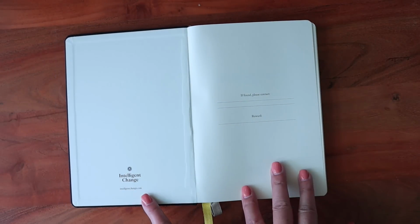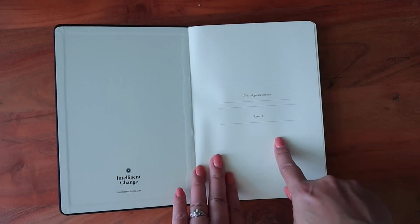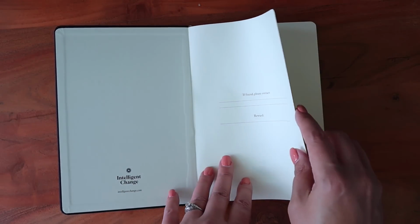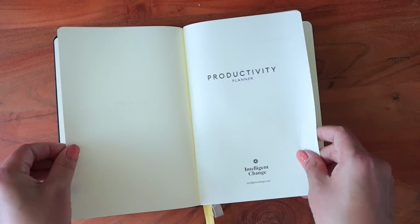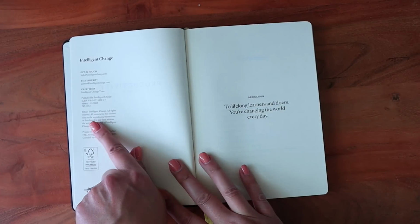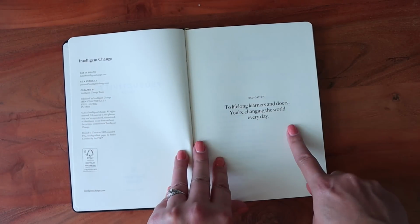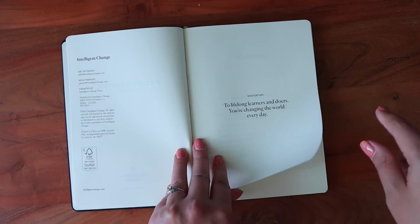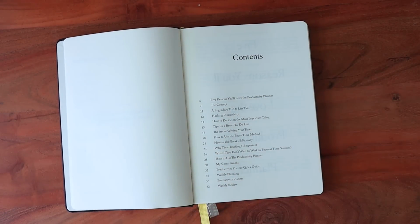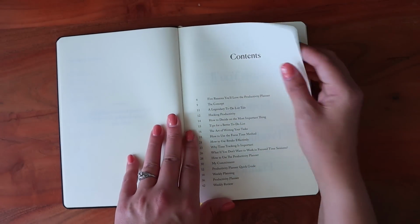On the inside has their website and their logo, and then a spot for your nameplate and a reward, if you would like to give that for someone who finds your planner. Next page is just the title page. We've got the information over here, and then the dedication to lifelong learners and doers. And then we get into the contents. This is really set up kind of like a book in the front, with the Library of Congress little situation stuff here, to this contents page.